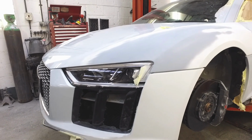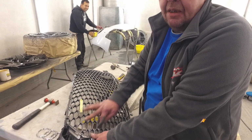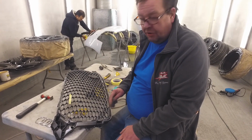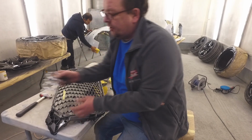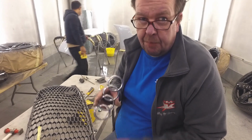Prepping this grill, it's taking hours and hours. I'm losing my mind. It's going to go in matte black. The surrounds will be gloss and the badges will be gloss. And as you can see, this takes forever and ever to rub down. Then it goes in etch primer and gloss black.